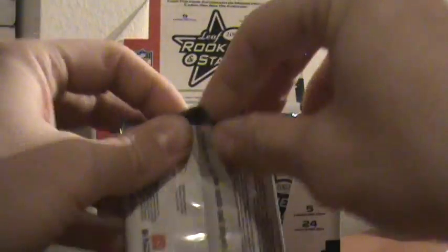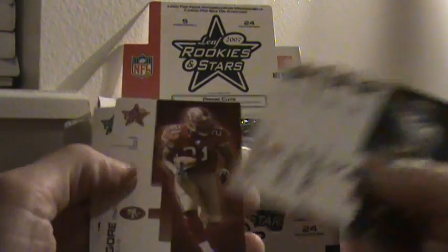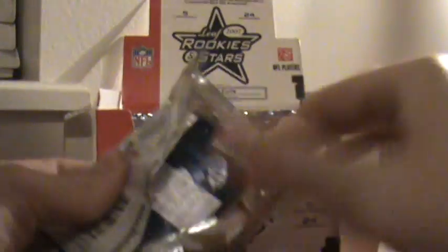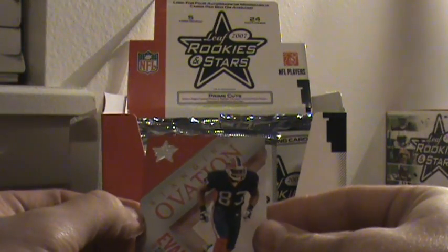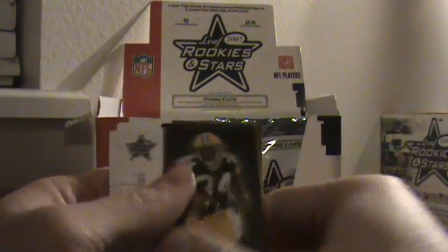So far we've gotten two really low numbered jumbo jerseys. All base. All base. We got a standing ovation of Lee Evans, 502 of 1,000. All base.